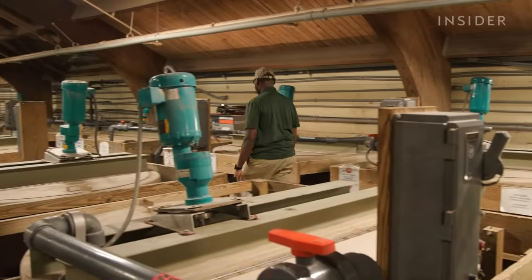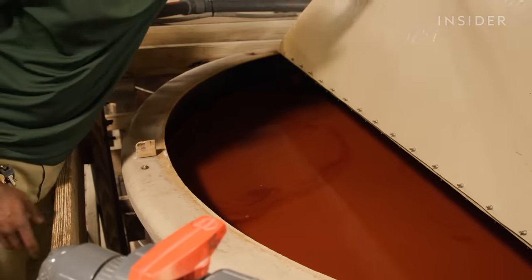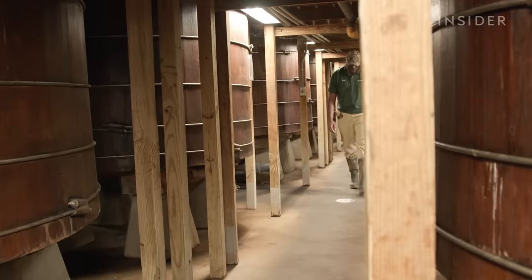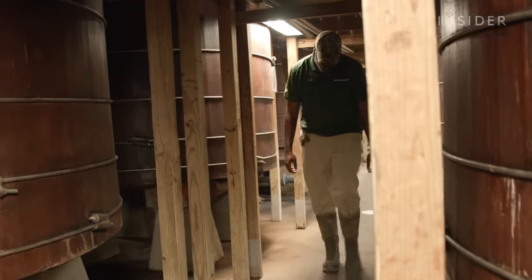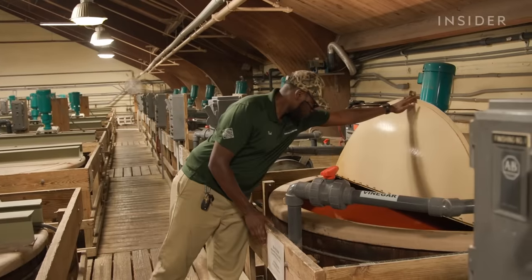Next up, the aged mash is pumped into the blending room. Here, the pepper smell will hit you right in the back of the throat. I could say like getting maced, I guess, every day. It really hits you hard. Well, that's how I put my kids through college, so I'm good with that. I love it. Morris Montgomery oversees blending, but he goes by Nook.